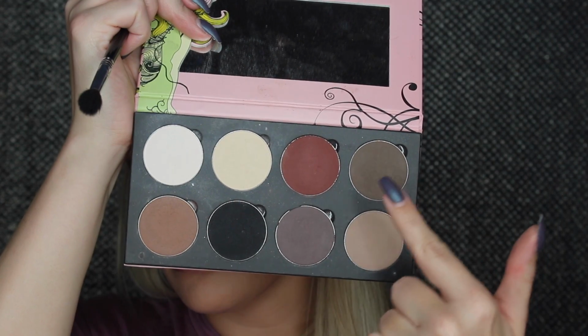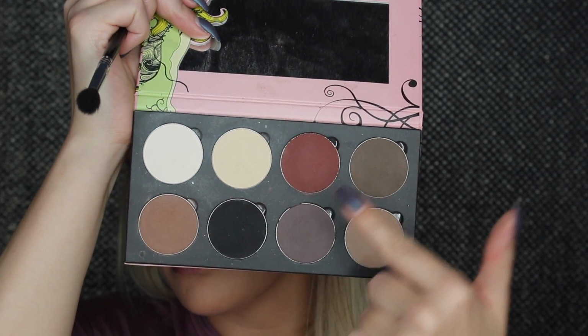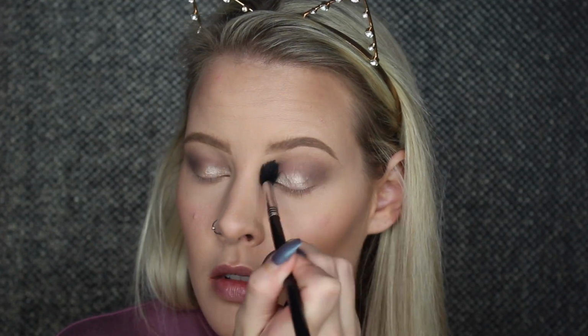So then I went in with the purpley kind of cool tone color in the palette, and I'm just buffing that into my crease. Now I'm mixing the purple taupe color with the dark taupe color on the E40, and I'm blending that into the crease as well.